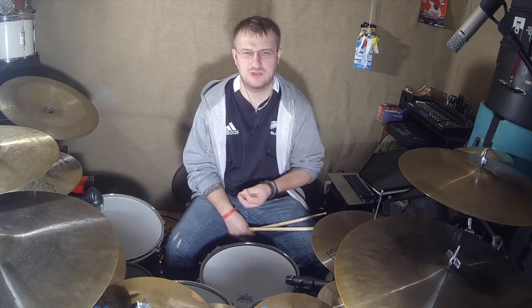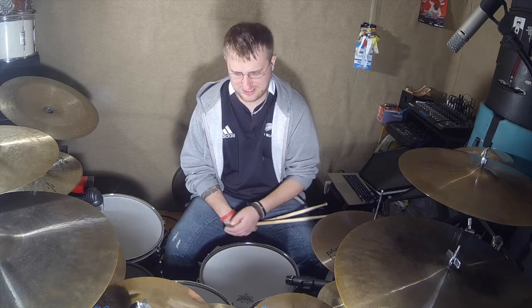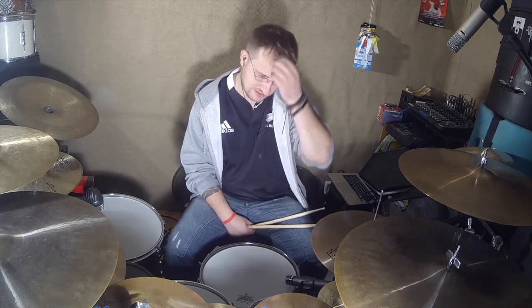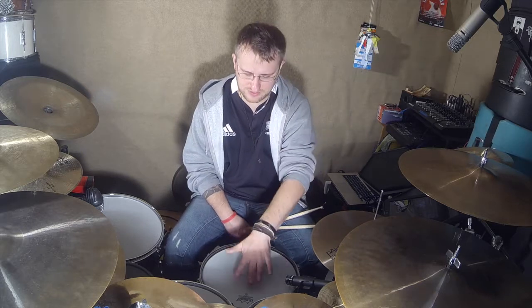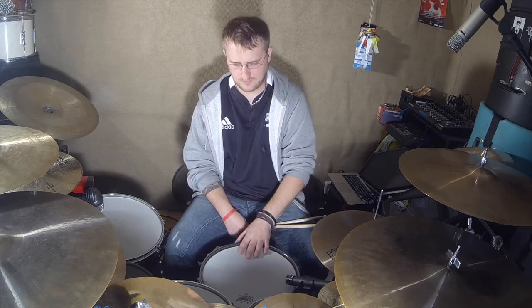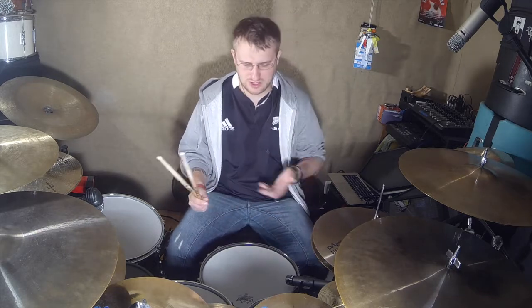It's quite open, it's quite ringy, and in fact this is the first time I've played it since I changed the heads, a couple of weeks after I did that first bit. So I'll give it a go. You can hear how it sounds, and then I might tighten the heads up a little bit so you can hear what it sounds like at slightly higher tension.